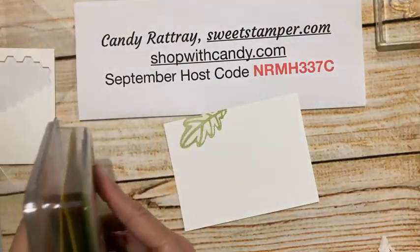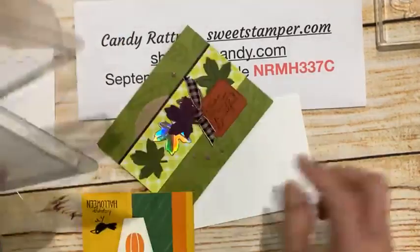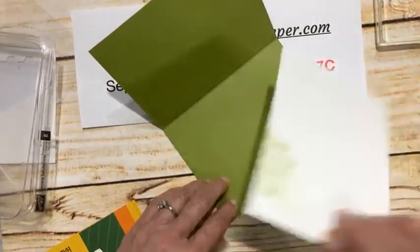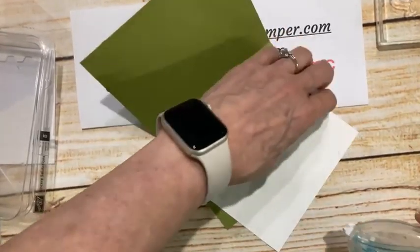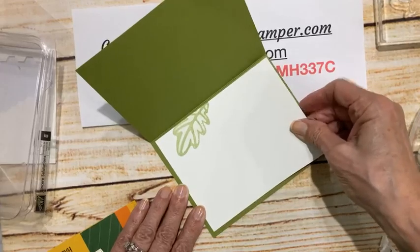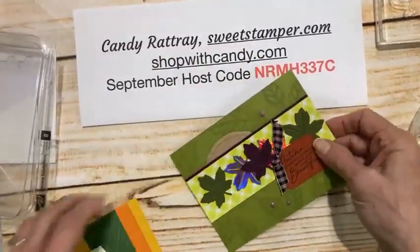So that is going to go on the inside. You see how this is that soft seafoam ink, and you wouldn't think that that's what I used here, but it is, and it's perfect for the inside of my card because that way I'm ready to write my little note inside here, just ready to let somebody know that I'm thinking about them in this beautiful time of year.